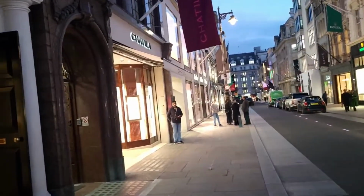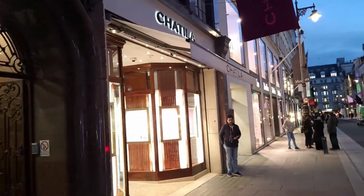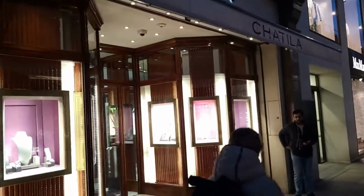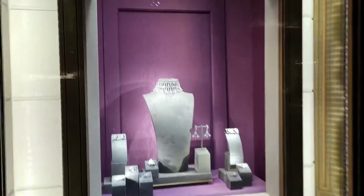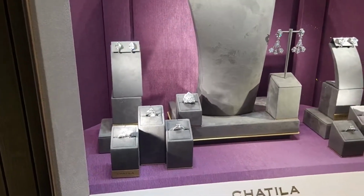Don't think it's going to be too long before I get run over, because I can't hear the cars coming because most of them are electric up here in London. Well, lots of them are. So all of a sudden there's an acceleration of battery. Chatilla. Yeah, another name butchered with their jewels on the windows.